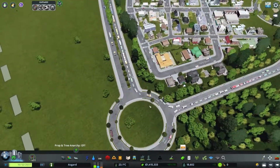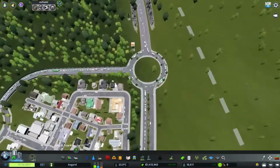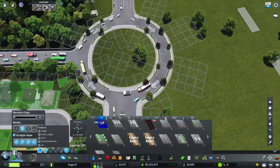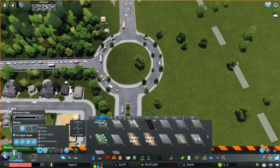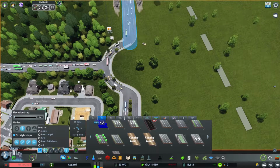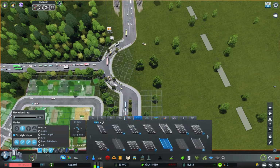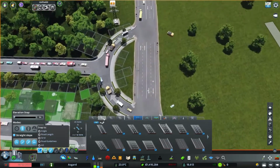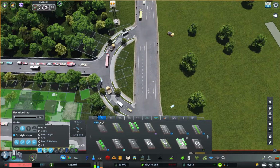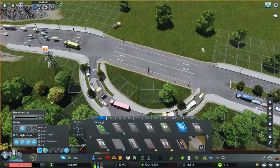I would love it if more of you could get through. I think the problem is a lot of the cars coming from this way want to just go straight through. So another thing we could try is having a half roundabout. Now bear with me because this is gonna sound a little bit weird, but this is something I sometimes do in my Cities Skylines builds, and it can work. Doesn't always work, but it can work. And now we definitely don't want that to be 3 lanes.